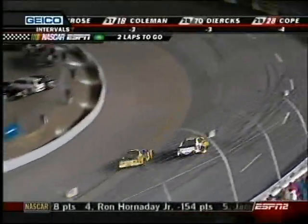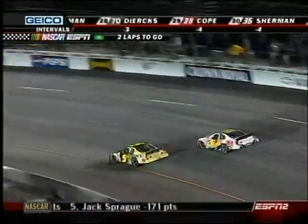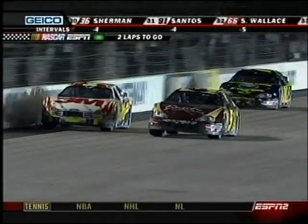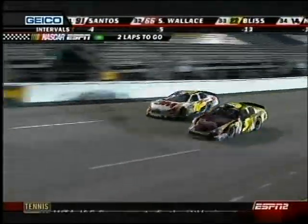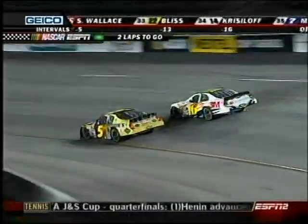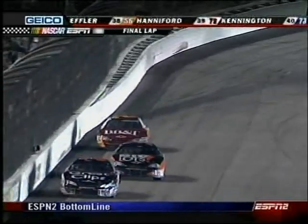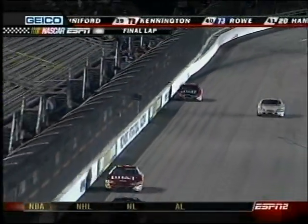Well, he did such a terrific job on that restart of working through the lap traffic and getting himself positioned to pass Carl Edwards and David Reutimann, who had stayed out on their tires. And that's really the winning move here as we get down to the end of this race. So Clint Bowyer into the final time around this three-quarter mile track here at Richmond. He's got lap traffic in front of him, but I don't think it's going to matter.